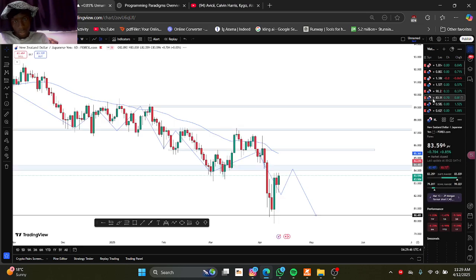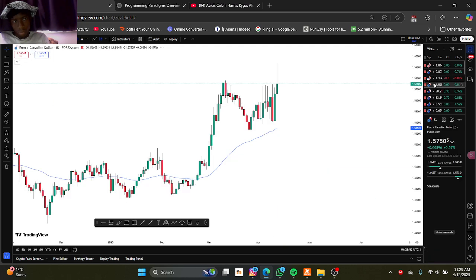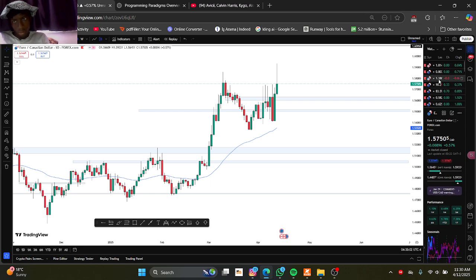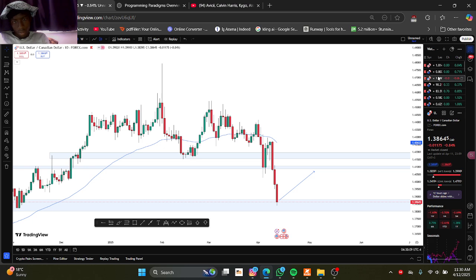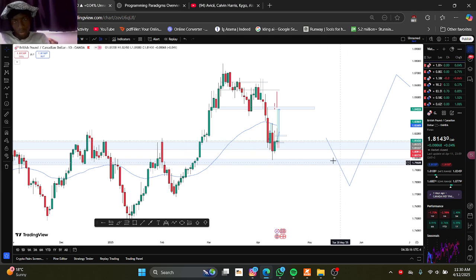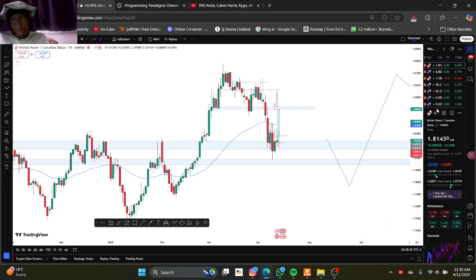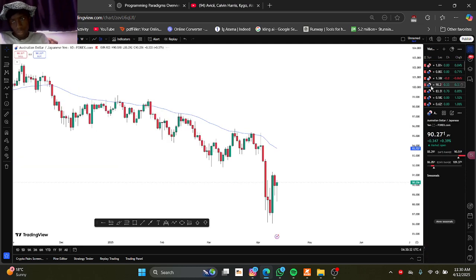So we have NZDJPY, we have AUDJPY, we have EURCAD, no, it's not clear. This pair is not clear. We have NZDCAD, very clear. We have USDCAD, very clear. And this pair that I'm still in the trade. So we have two. We have 2, 4, 6, 7. I won't count this one because I'm already in the trade.